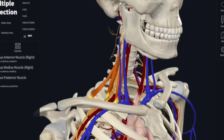Now, if your problem isn't the pec minor, then there is another muscle that can also be creating some kind of pain while you're sleeping, and that muscle is the scalenes.